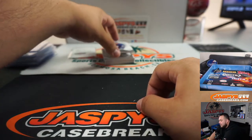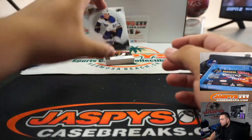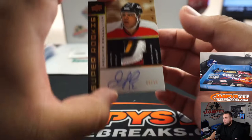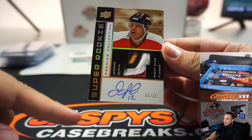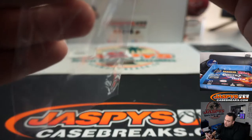Good luck. 17-18 Premier Hockey. You got Nassim Kadri. Oh, nice. This is a nice one coming up. Got one of those super rookie retros of Jerome Iginla for the Flames. Little chips here. This is the one thing I don't like about 17-18 Premier. A lot of chip cards. But 6 out of 15. Premier Collection, Jerome Iginla. Nice.